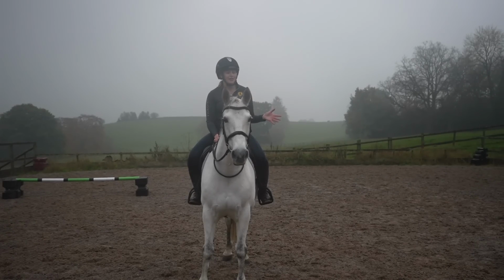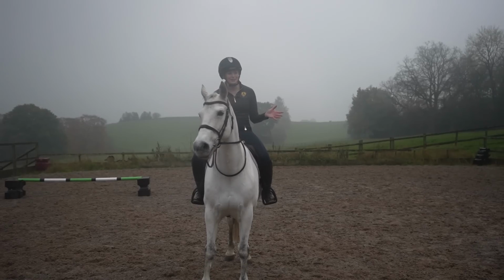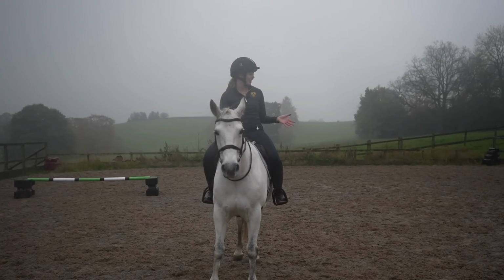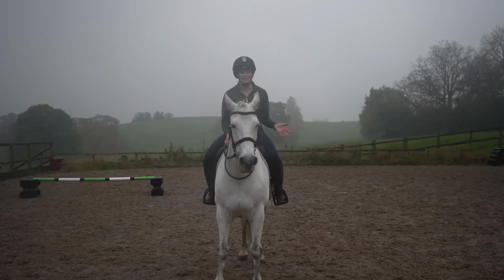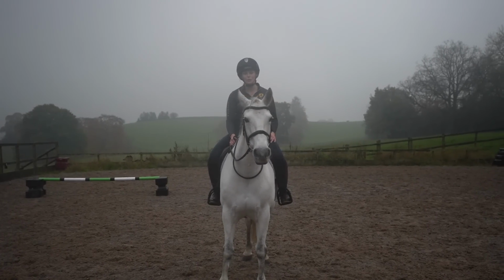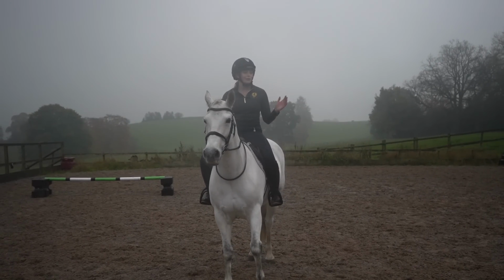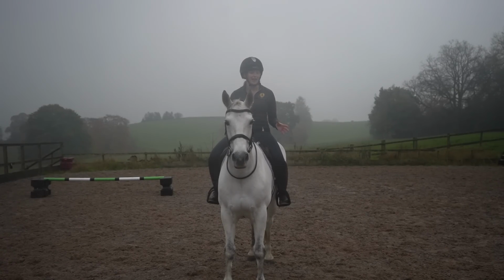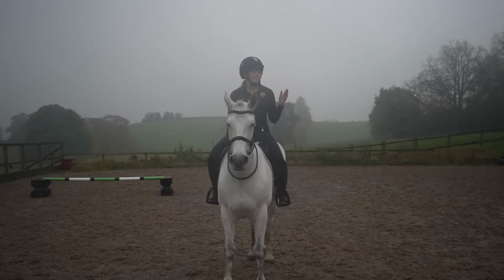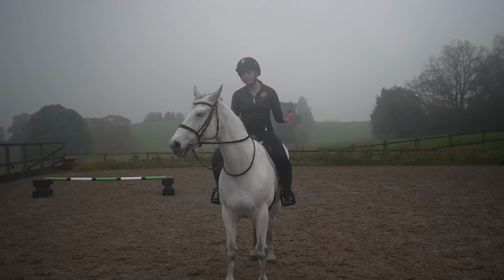Speaking of difficult, Piggy March, this was near impossible. I found this so tricky and I was only jumping about 60 centimetres. So it does just go to show that your winter training doesn't need to be all about jumping big fences. You can come out and seriously challenge yourself over a 60 centimetre fence, but with very, very difficult angles and quite a feisty pony.